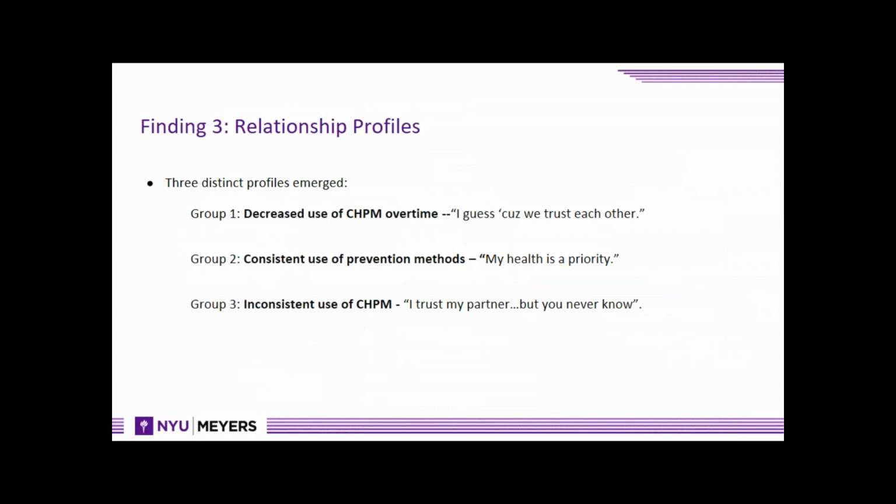And so for our third finding, we developed relationship profiles. We analyzed the qualitative data and we found three distinct profiles. The first was decreased use of combination HIV prevention methods over time, or I guess because we trust each other. The second group was consistent use of prevention methods, or my health is a priority. And then the third group was inconsistent use of combination HIV prevention methods, or I trust my partner, but you never know. And so we like to call group 3 the confused group.